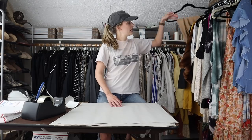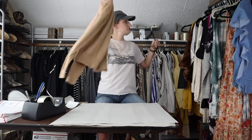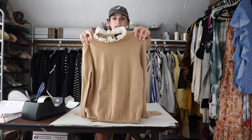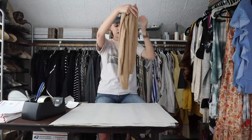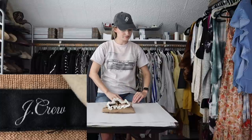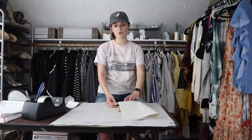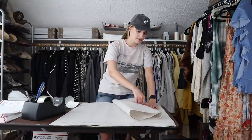Okay, next up we have a J. Crew really pretty sweater. The body is 100% wool, and then it has a contrast lace collar. This was, again, a newer tag from J. Crew. It's their cursive writing. So that combined with the finer, more luxurious fabric, merino wool, I did want to get this.